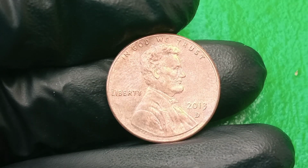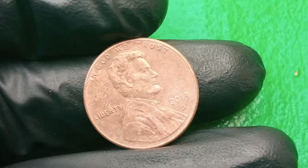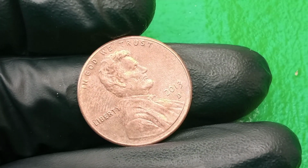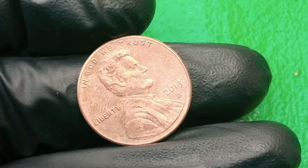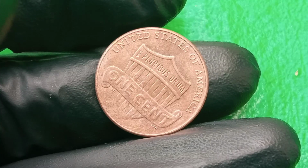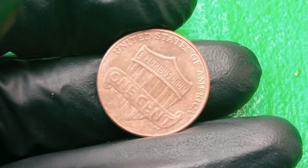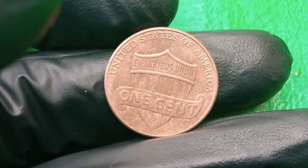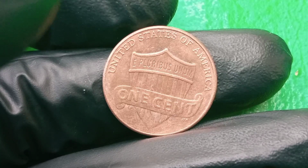So whether you're an enthusiastic coin collector, a casual observer intrigued by the potential value of seemingly insignificant pieces of currency, or even someone contemplating an investment in collectibles, stay tuned as we unravel the remarkable story behind the 2013D 1-cent coin. The core of the value of this penny lies in a series of production errors that impart unique characteristics that discerning collectors covet.